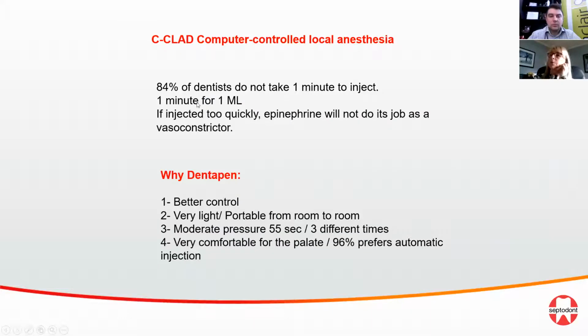So 84% of dentists do not take the minute to inject. It's funny, because we have a demo that I can lend to the dentist so he can try it for a week or two, whatever it takes. One of the dentists told me, "Oh my God, this is way too long." I said, "Well, it's a minute. It's not that long." They think they do the minute, but it's pretty long doing a minute to do the injection.